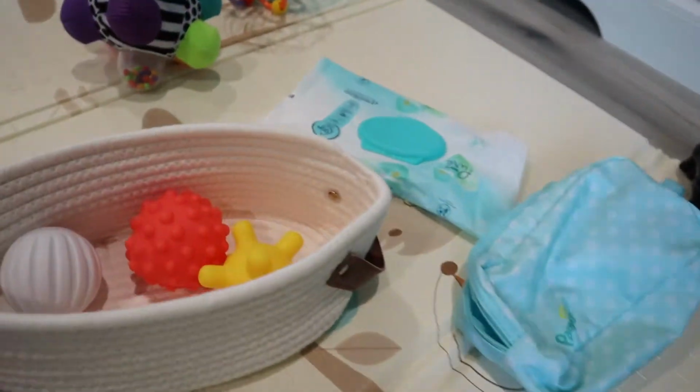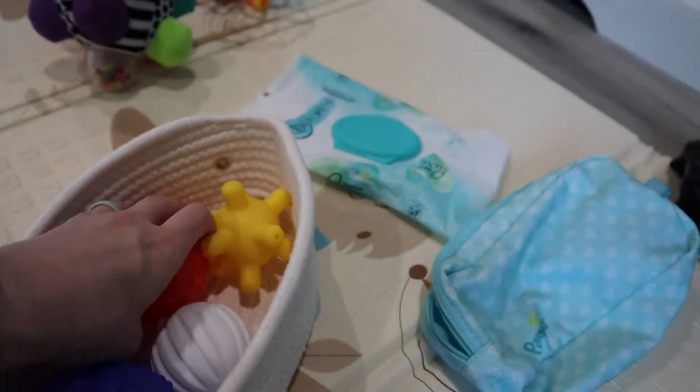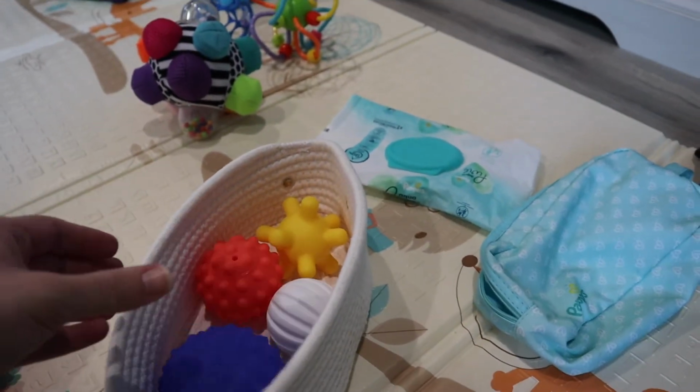We also have these little sensory balls in this tiny little basket here, and he likes to play with them, feel the different things on each ball. He'll sit there and play with this one. He will chase them around.